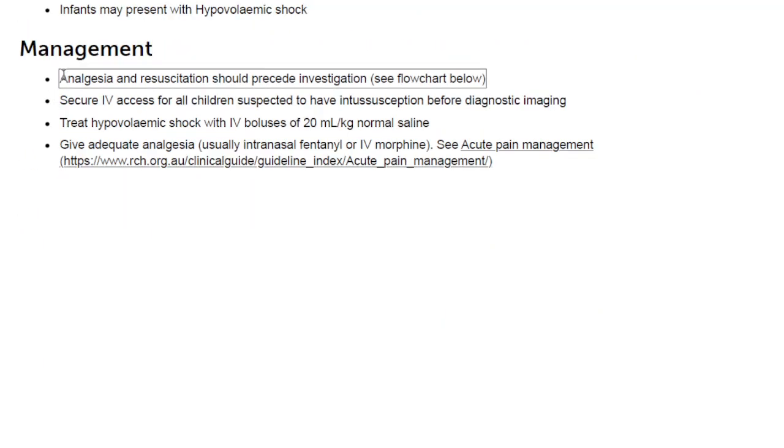Management. Analgesia and resuscitation should precede investigation, see flowchart below. Secure access for all children suspected to have intussusception before diagnostic imaging. Treat hypovolemic shock with 4 boluses of 20 ml/kg normal saline.